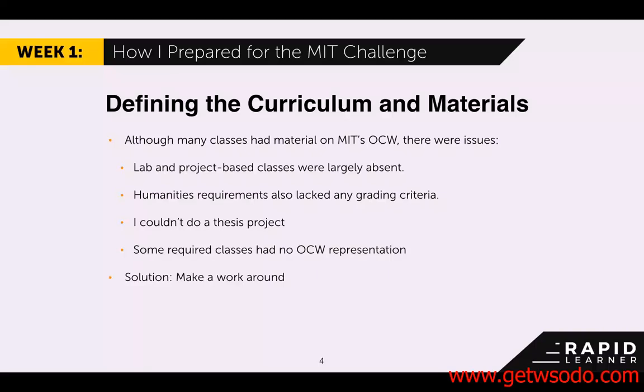So the solution was to make workarounds. For the lab and project-based classes, I would try to substitute them for more theoretical classes, classes that actually had final exams and more material. For the humanities, I decided to substitute economics classes, even though they're not strictly the classes that would have fulfilled all the requirements of the humanities. I just fudged it a little bit because otherwise the project wasn't going to be possible.